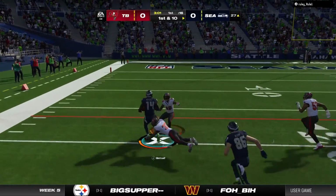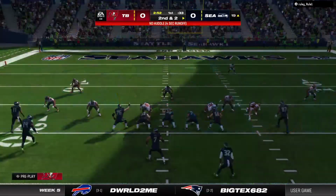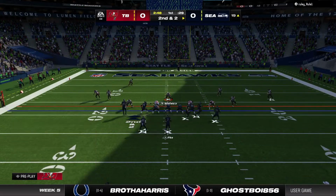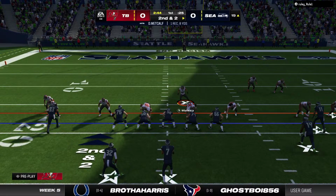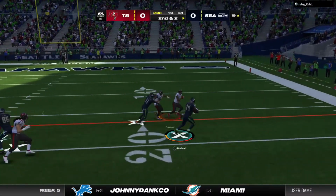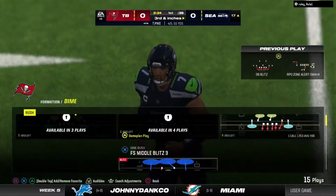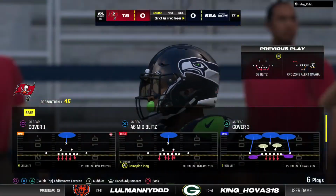They'll get this out wide to Metcalf. And the result here, a pickup of 8. Leaves him with 2 to go on second down. Second and a couple at the 19-yard line. Now wasted no time going right back to DK Metcalf. So the completion gets him just a yard. And that's going to make it third down and less than a yard.